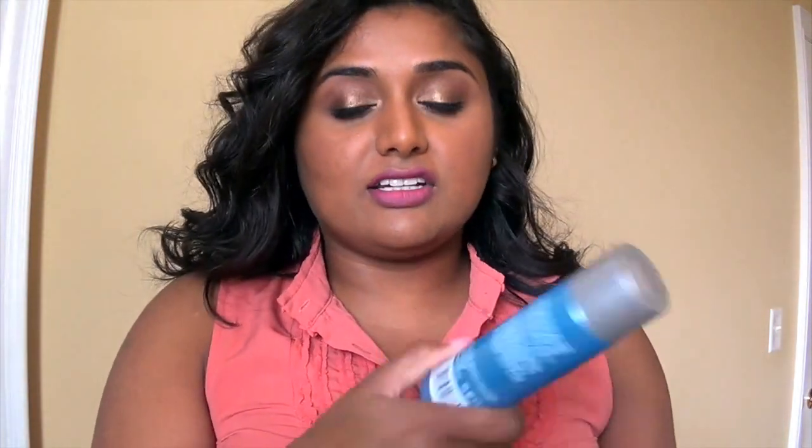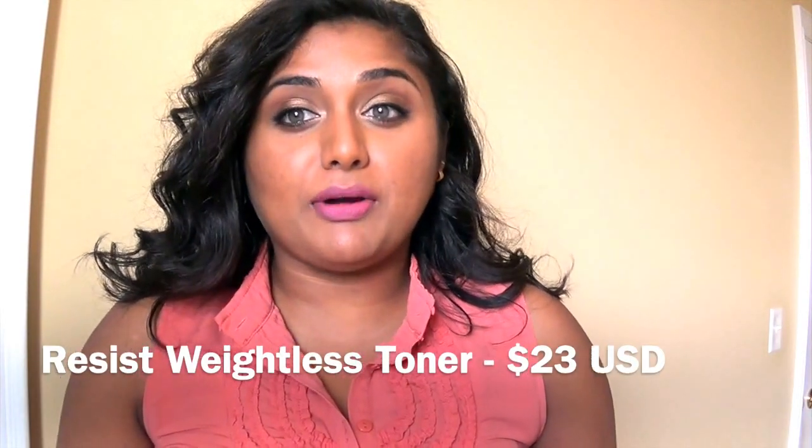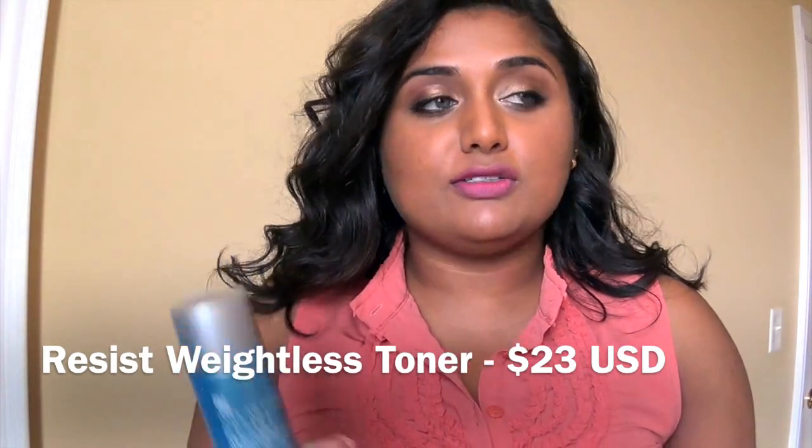Toner is next. There's a lot of controversy over this, whether it works, whether it doesn't, is it necessary? This is my second bottle of the toner and the cleanser, and I've had it since last year. I started this last summer. I bought my second lot of these products, but I started last summer with this. Right around my sister's wedding is when my face broke out everywhere.